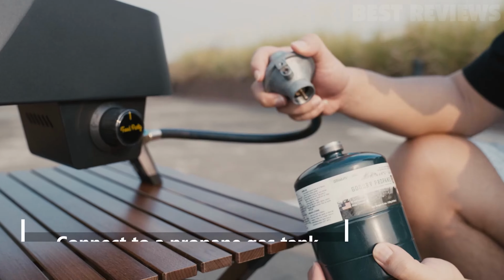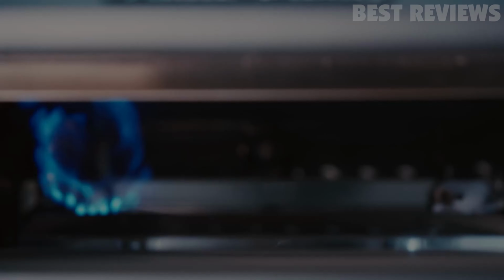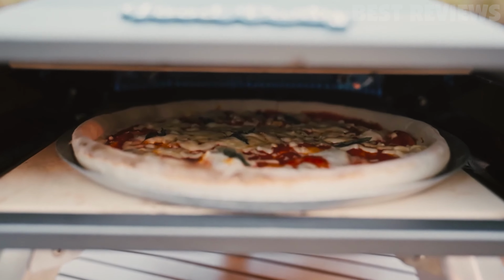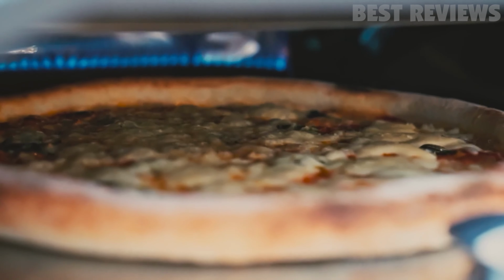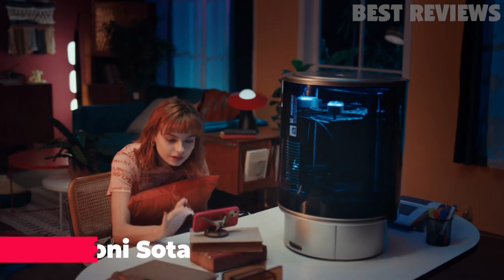It has instant gas power and adjustable heat control for cooking various foods such as meat, fish, and vegetables. The oven is ETL certified for safety, with body insulation to reduce skin burns and an overheat protection device to ensure 100% safe cooking. Number 2.